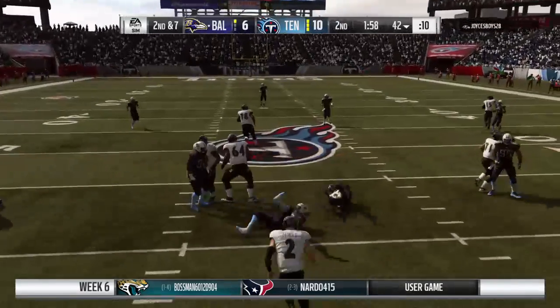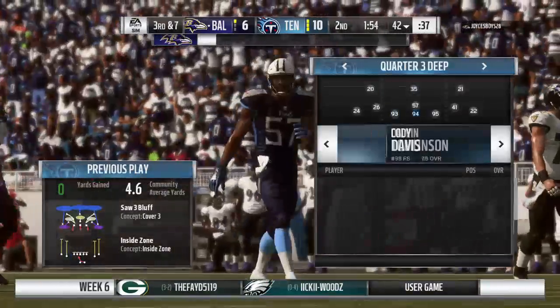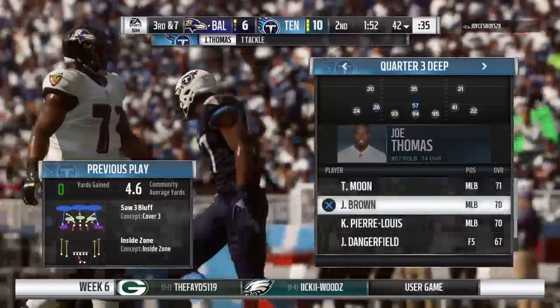They'll run it now out of the gun. And he stopped immediately there. No gain on the play, and it's going to bring up a 3rd down.